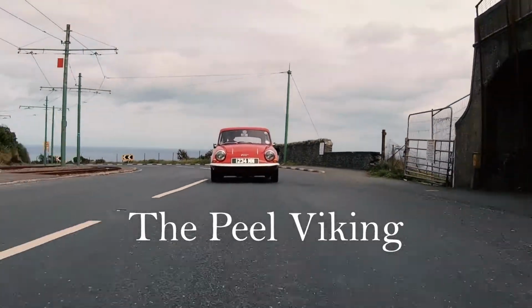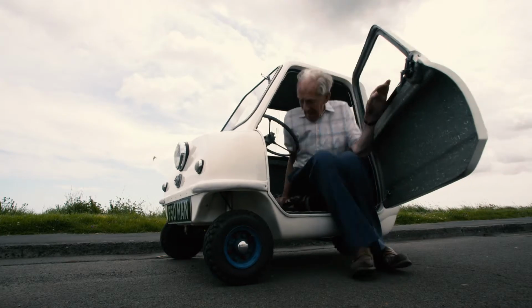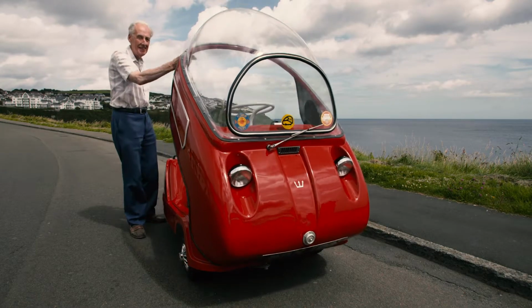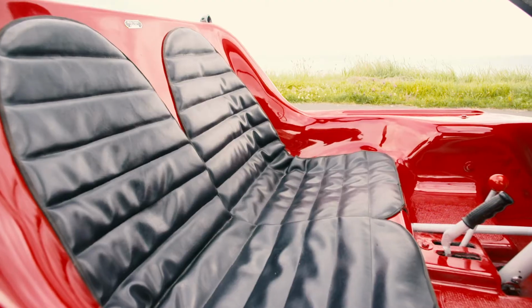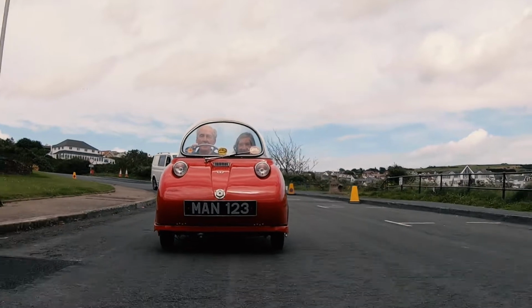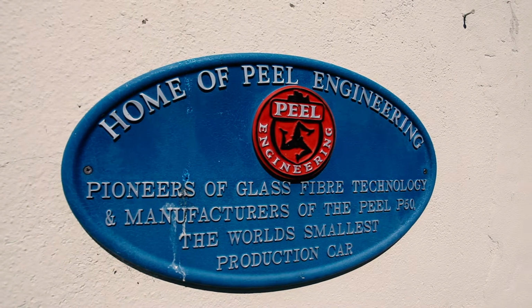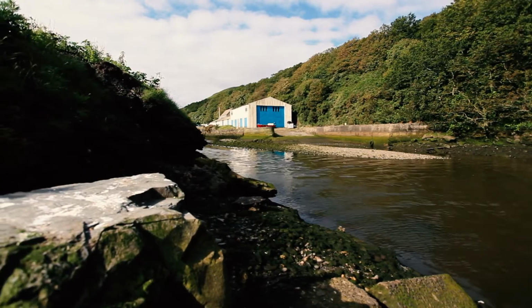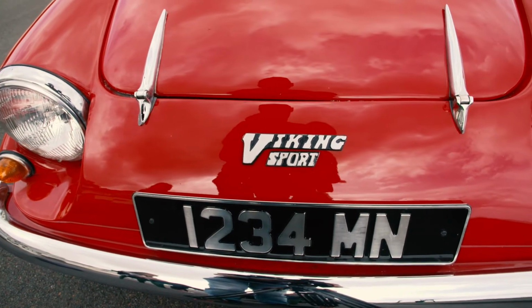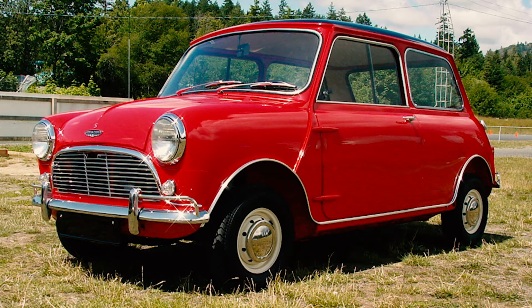Peel Engineering had produced the single-seat P50 microcar since 1964 and the Trident two-seater since 1965, and towards the end of 1966 they decided to cease production of the microcars, probably because they'd sold as many as they thought the market would take at that time. So they moved on to designing a completely fiberglass body, which they called the Viking, to use for minis.